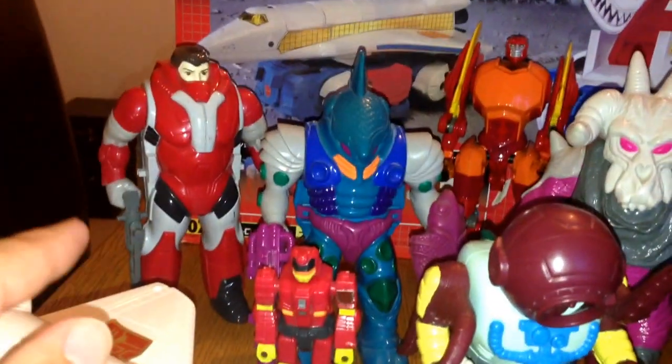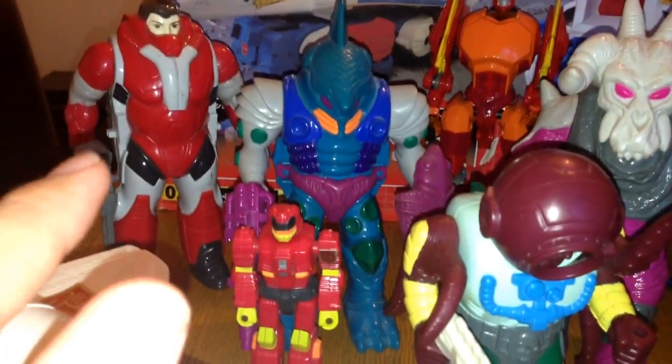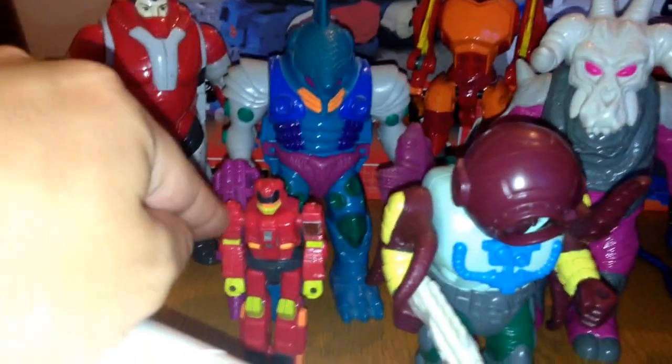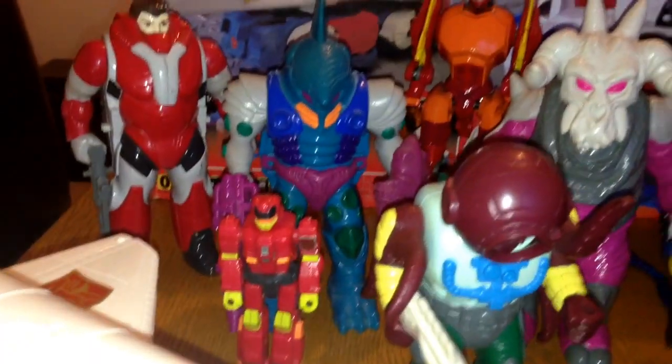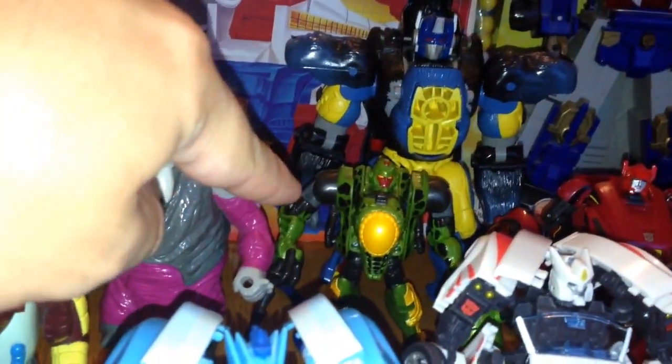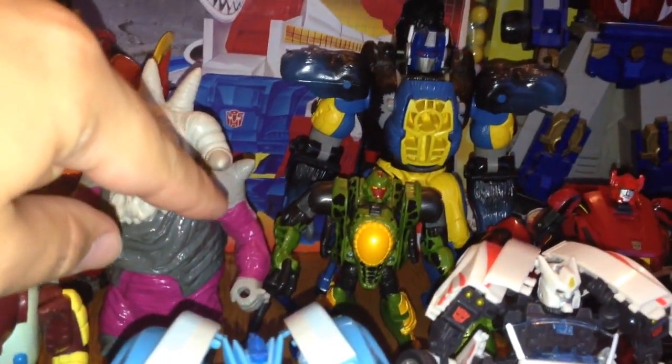Yeah, so I picked up a few other Pretenders. I think it's Cloudburst, and he said he did have the guy in him, and I shook it and didn't open it up because I could hear him rattling around, but it had an Action Master in there instead, so I was a bit annoyed about that. But I picked up this Beast Machines figure here, so I was pretty pleased with him because he's one of the ones that I was missing.